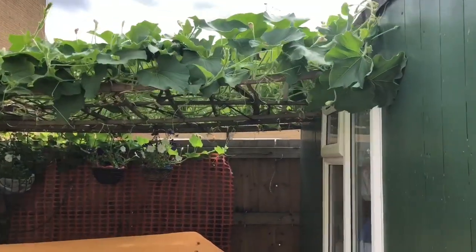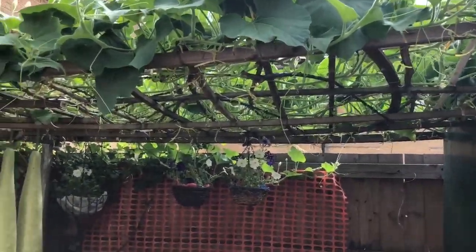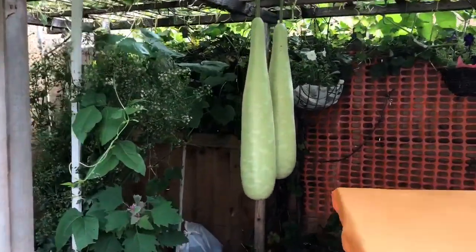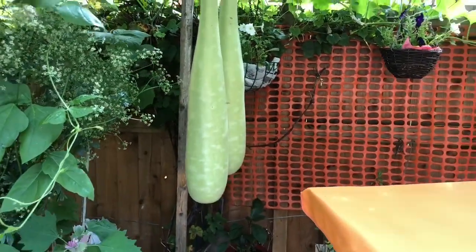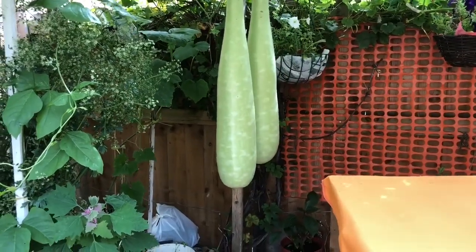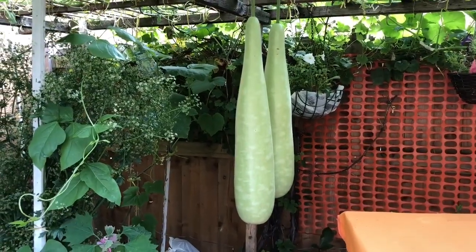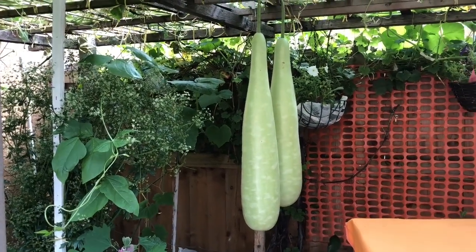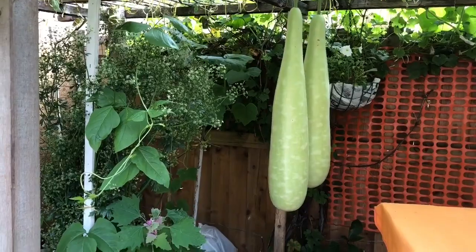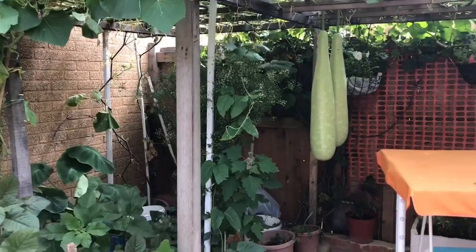Here we are. This is the trellis my brother-in-law made for the gourd plants, or fani khodu. Here we are, grown quite big. Yeah, so one common denominator in a Bengali vegetable garden is that there will always be a fani khodu plant or gourd plant, and if you haven't got gourds growing, your garden's a failure by the Bengali criterion, to be honest. Anyway, some success for my sister.